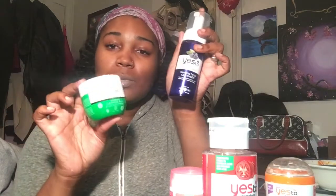I didn't feel like this was a game changer, but it's not terrible. I was just so in love with certain products. I personally prefer this cleanser to this one.